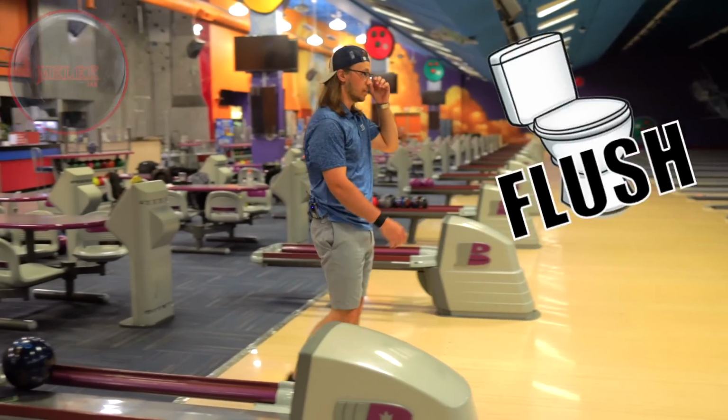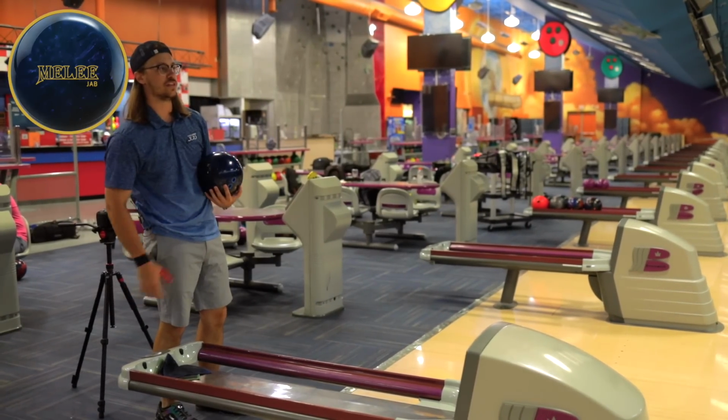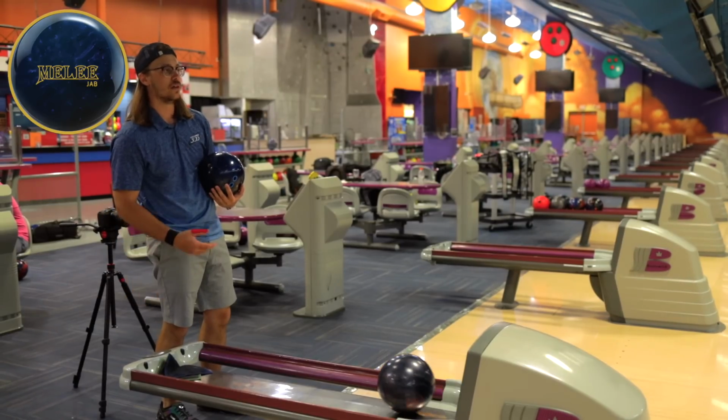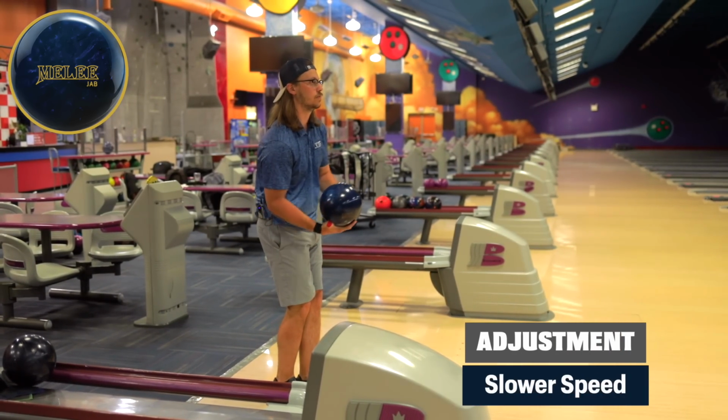So speed adjustment definitely made a difference with the entry angle to the pocket. I definitely like where that one's picking up versus this one. And this is a ball that I've thrown a lot in the past, so I'm pretty familiar with how it reacts. So I'm gonna do the same thing, same spot, slow down.